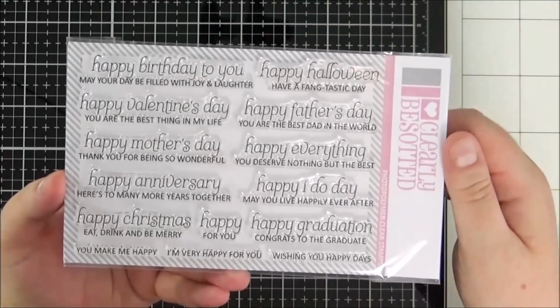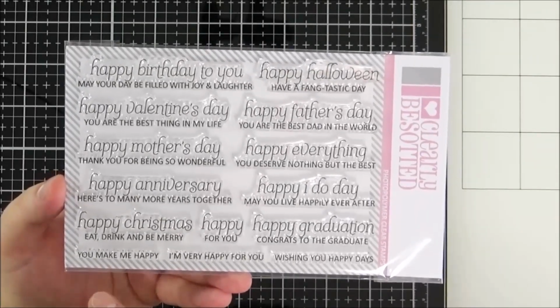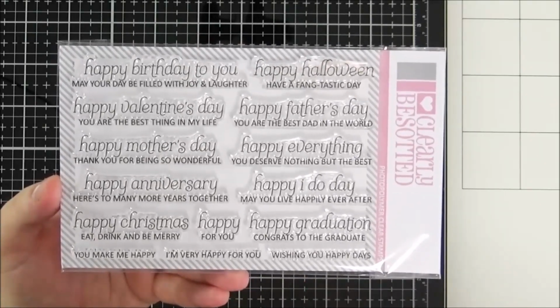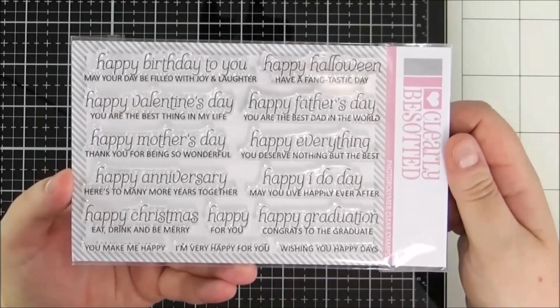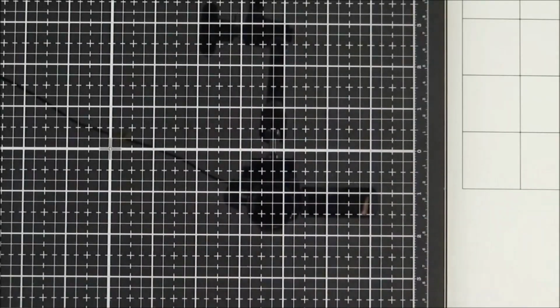and Happy Halloween, have a fantastic day, which is obviously the sentiment that I use. And then you've got some individual ones here at the bottom. There's you make me happy, I'm very happy for you, and wishing you happy days. I really love the two different fonts on this set. I think they're a nice size that you could use for lots of different card designs, and then obviously like I've done on a tag as well.